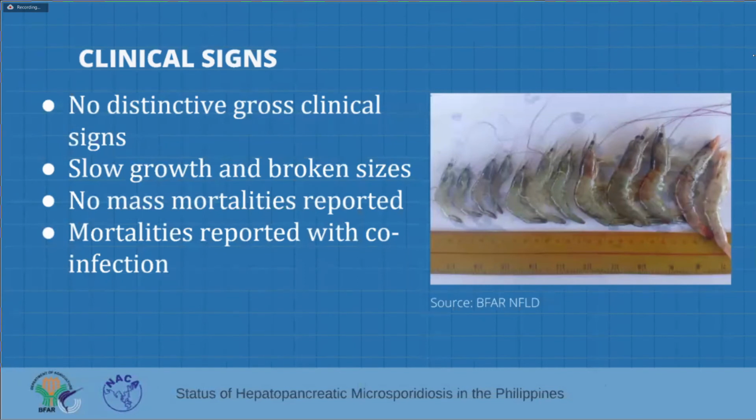These are some of the clinical signs that are observed during farm visits of our regional fish health officers. First, for EHP cases, there are no distinctive gross clinical signs. The farmers usually experience slow growth rate and broken sizes, as you can see in the photo. And EHP cases have no mortalities reported. In case of mortalities, usually it's cases of co-infection with other diseases.